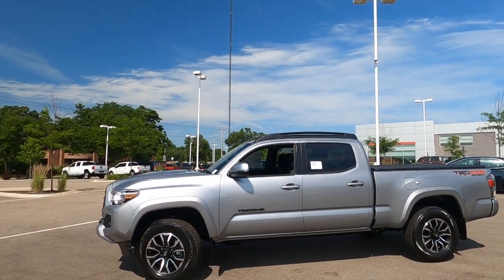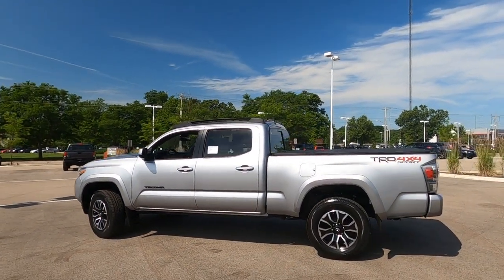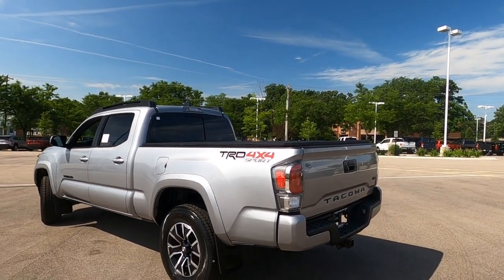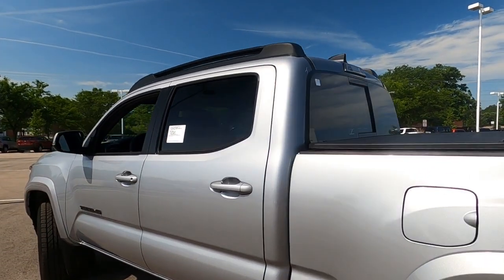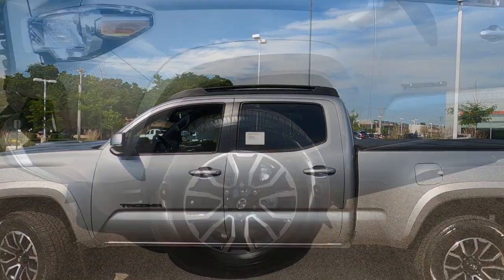Hey, I've got a real quick video for you on this brand new 2020 Toyota Tacoma TRD Sport double cab long bed. Man, we don't get many like this. This one has some factory accessories that I'm going.